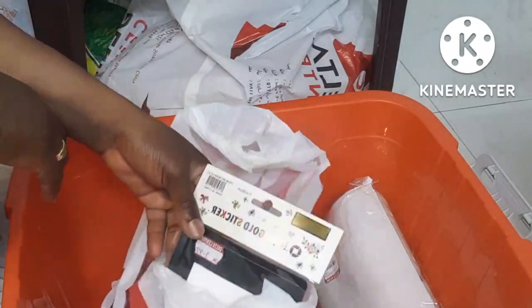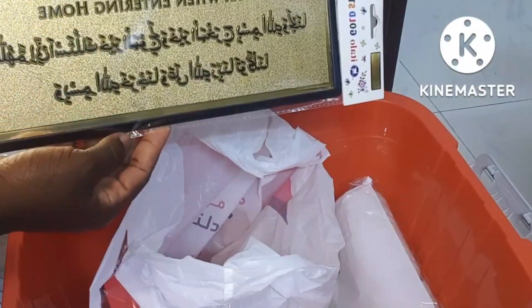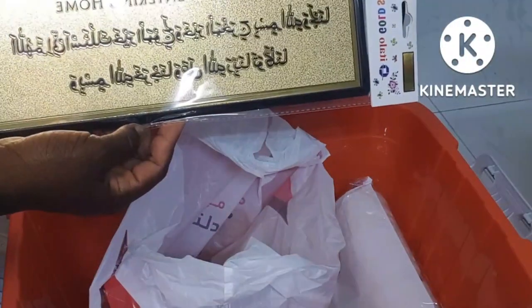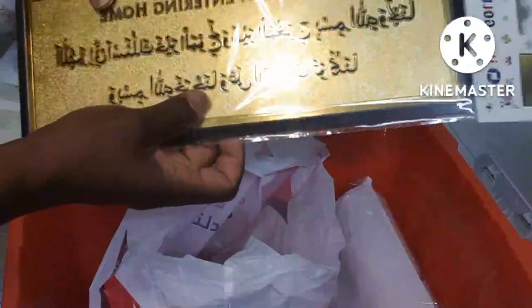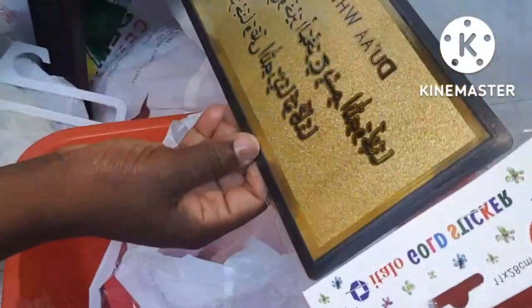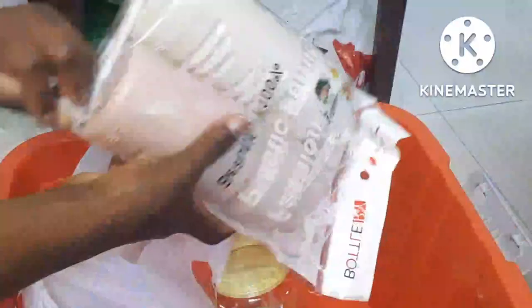So I got this also, a dua for when entering home, alhamdulillah. So I love it. It will be at the door entrance, inshallah. That's where I'm going to place it.